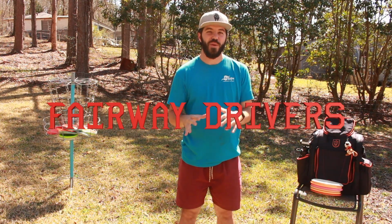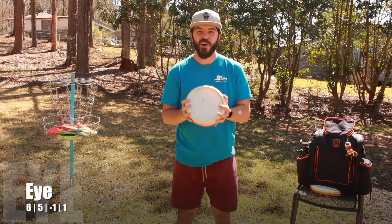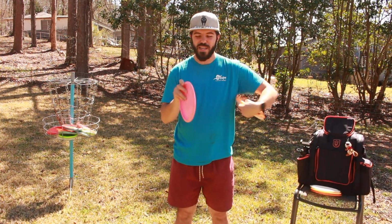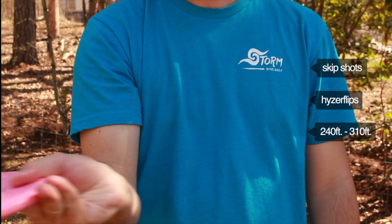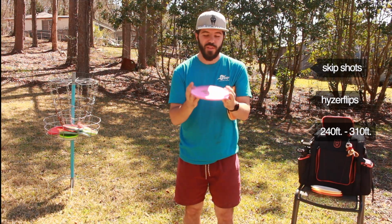Up next are my fairway drivers, and we're starting with the Storm Discs Eye. This is by far one of my favorite fairway drivers I've ever thrown. While it is only about a 6-speed, its nose is so much sharper than a traditional mid-range. So that's why I have it in the fairway driver section. It flies very fast, and it's a great neutral flyer.